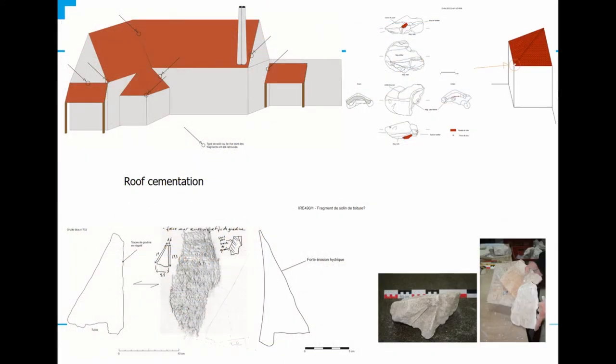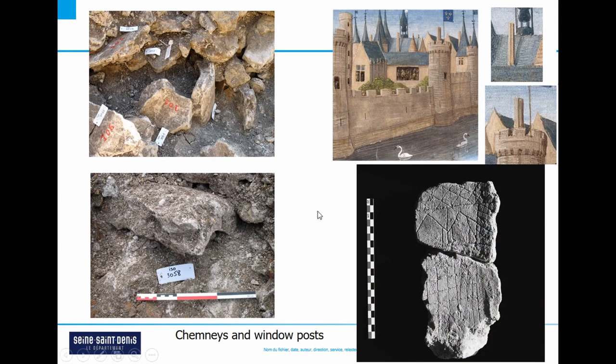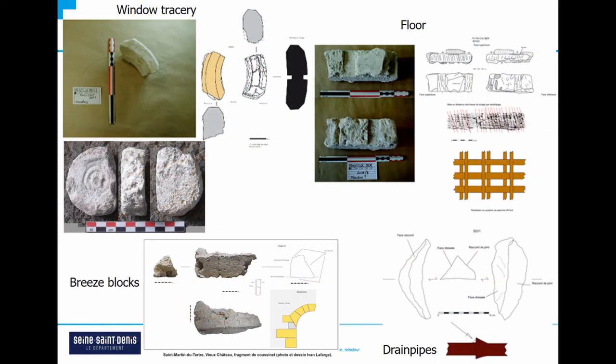There are lots of things to say. So in the example we can find, what is interesting is to see in an excavation the demolition fragments to understand the morphology of the buildings. For example, roof elements, chimneys or window posts. And this is particularly interesting because of the graffiti. Also cornices to support the roof and put away the rain water. And also windows, dressings, floors, ceilings, of course, drain pipes, and so on.